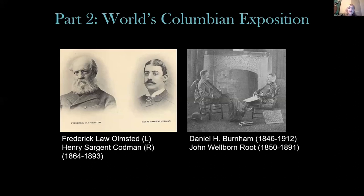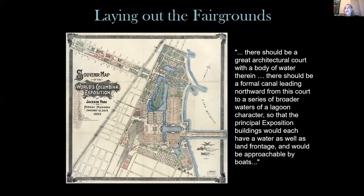Sadly, neither Codman nor Root lived to see the opening of the fair. As many of you probably know, Root died in January of 1891 of pneumonia, and Codman had an appendectomy that went wrong before the opening of the fair. But the four of them did work closely together at the beginning, and together they worked to lay out the fairgrounds. Olmsted later wrote this really fabulous paper that gives a lot of details about how the White City, the World's Columbian Exposition fairgrounds, were planned.